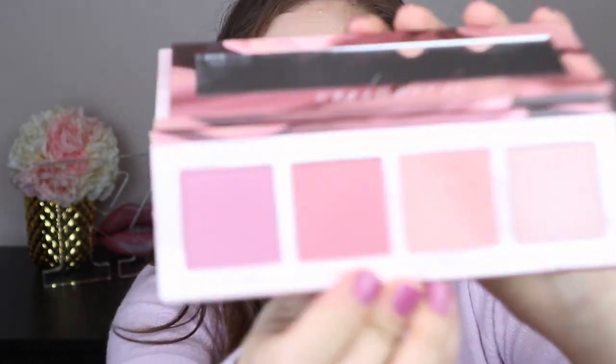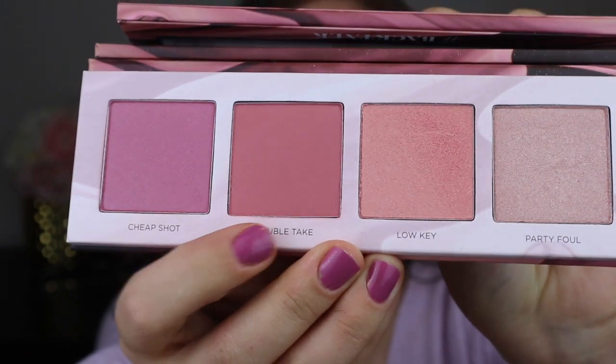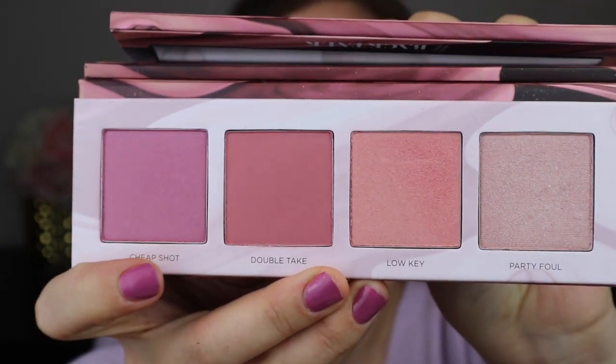So I played around with this one a lot as well. I have the Backtalk lipstick, so we'll put that on with it as well. I think for $46 for an eye and face palette, that's really good. I actually love these blushes. This blush in particular, this Double Take, is one of my favorites. This one is a little purple for my liking, but it goes on pretty sheer.